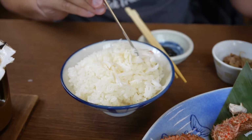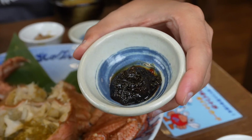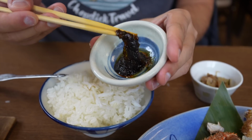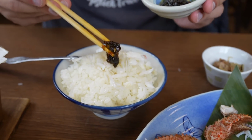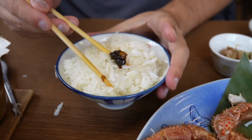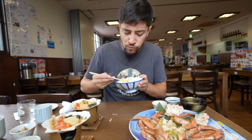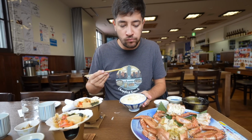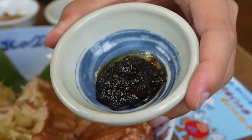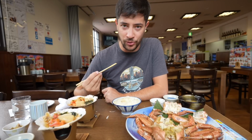Oops. And then there's a couple condiments that they've given us as well. This is really interesting. It's actually seaweed with jellyfish. So it's like mixed up jellyfish with seaweed, and he said it's really good with the rice. So I'll put that with a little bit of my crab and try that with some rice. It's got like a caramel sweetness to it, that jellyfish seaweed mixture, a little bit of an ocean seafood flavor, and it goes really well with the rice.